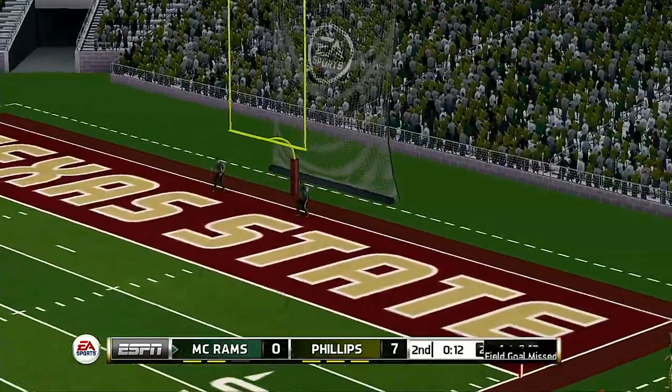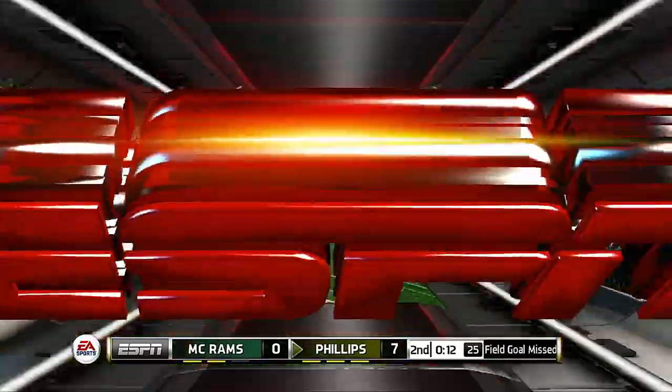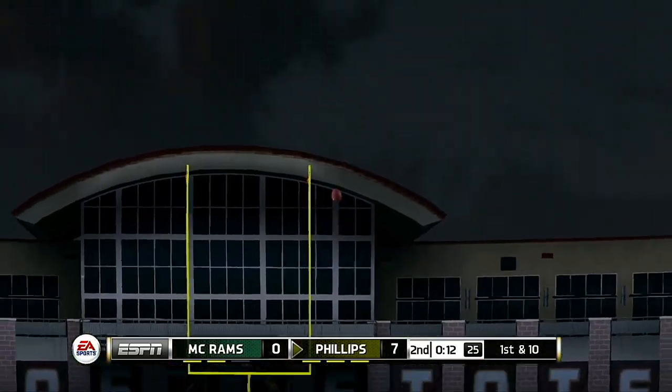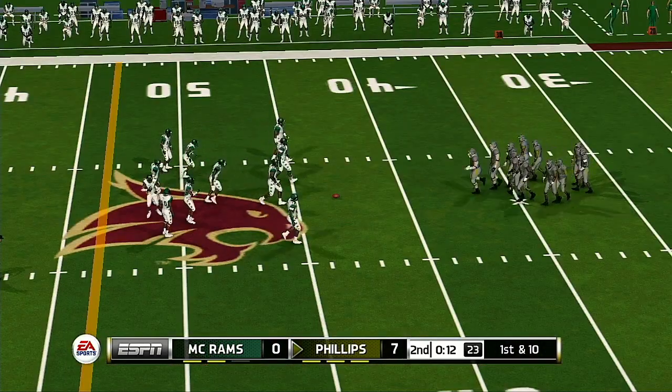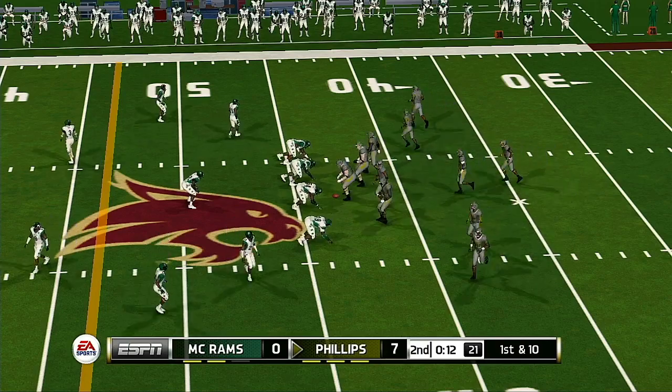The kick is up. No good. He hooked it right. All it takes is a split second of something going wrong. A low snap, a bad hold, a slip, and you've got a miss to the right or the left. In a game that's this close, you can't afford to waste possessions.